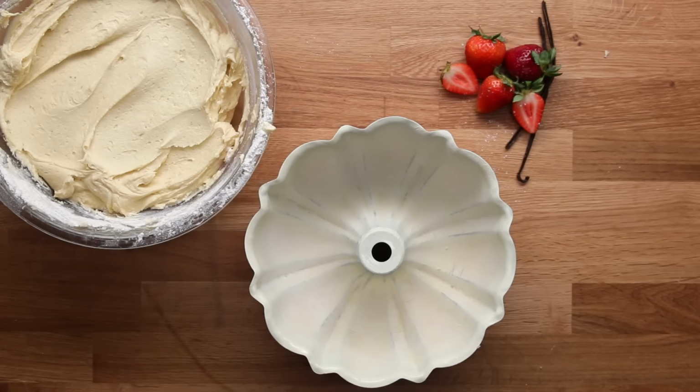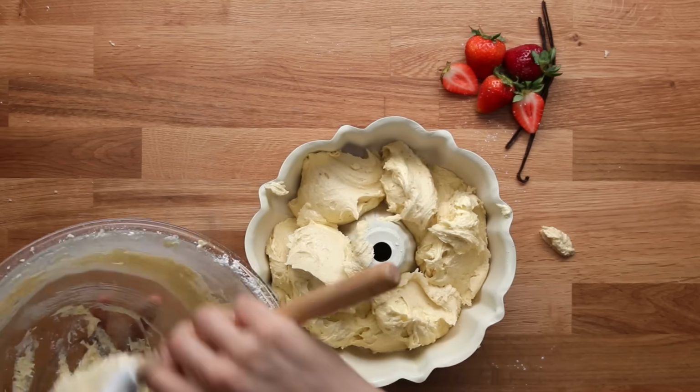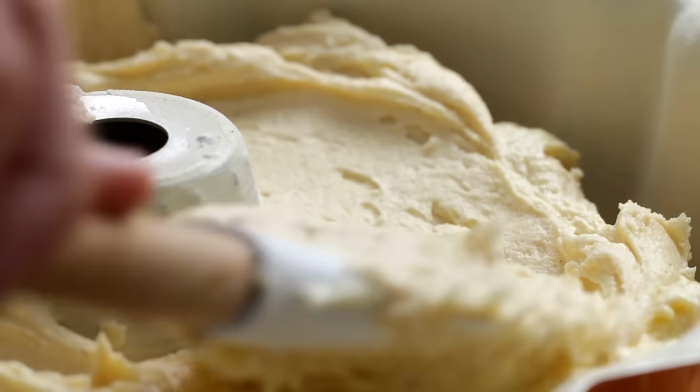Our tin is already buttered with a little bit of flour on there as well to make sure that it's going to come out really easily. And then just quickly spread it all out to ensure it's going to be flat on the top.